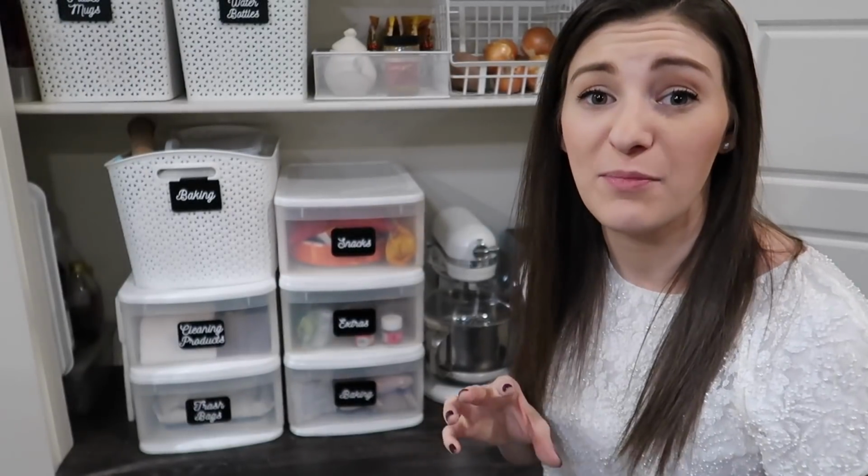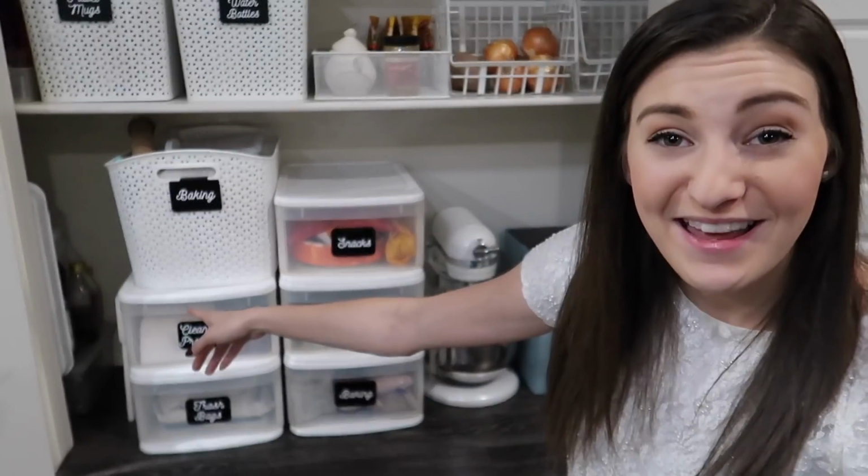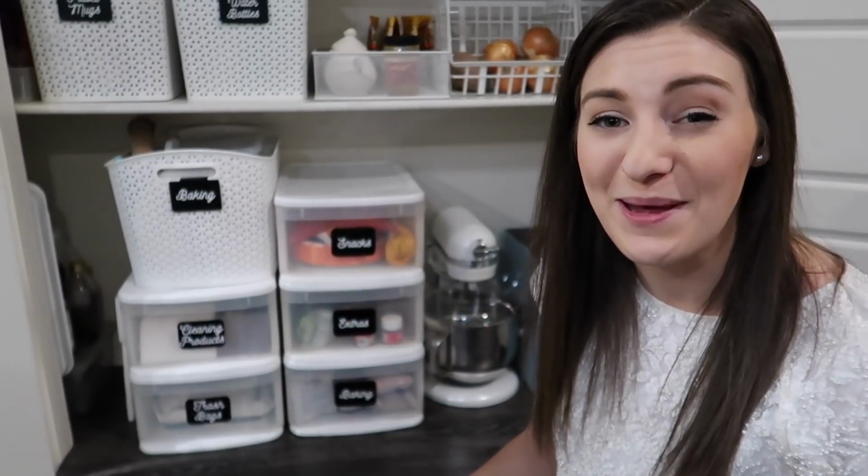Then I have my giant baking bin. So many fun things in there. I have my rolling pin, my turntable for when I make cakes, all of my cupcake and cake decorating items. And then way back here, I'm going to show you exactly what I store in that little tiny extra space and take advantage of that last few inches of my pantry.